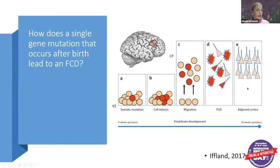So if you look at this little schematic here, we start at the left. This is basically during embryogenesis. So when the fetus is 8 weeks old, you have all these little round blobs here, which are neuronal precursors or neuronal stem cells that are destined to become neurons later on in life. And something happens for some reason, and a mutation happens in the mTOR pathway. And that's this orange neuron here.